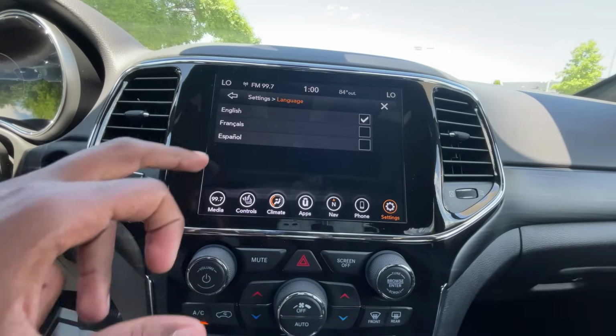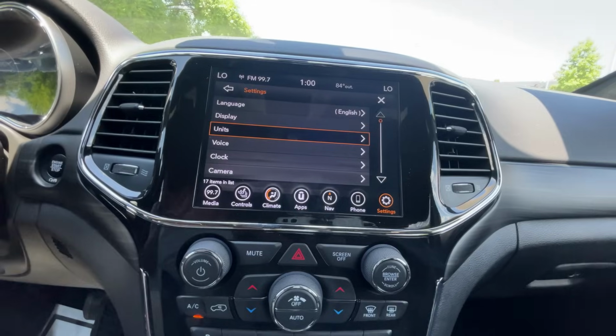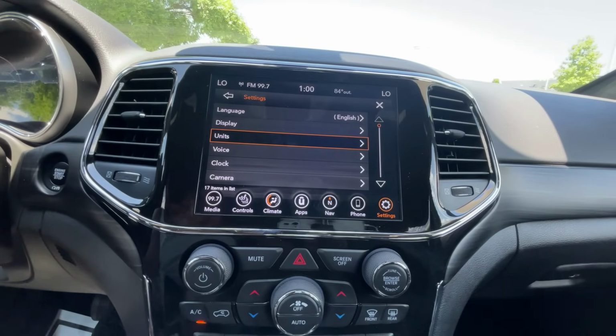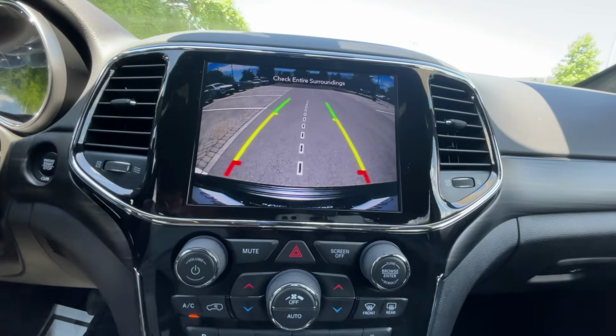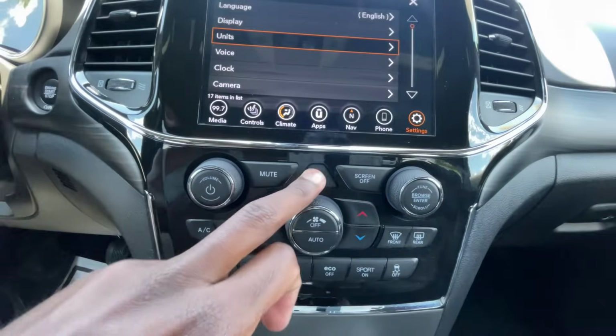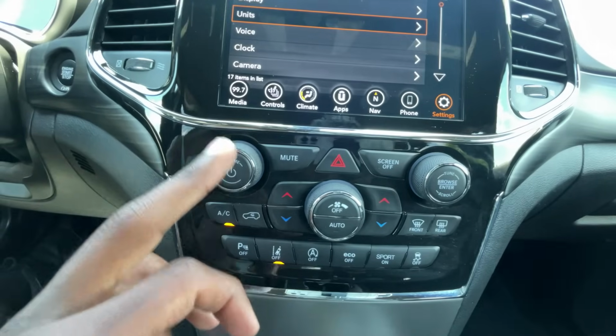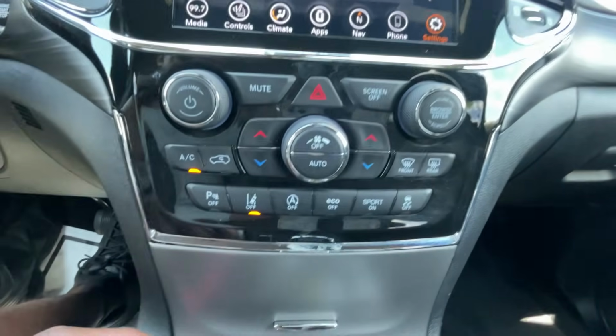And then if you want to change your language or your units of measurement, pretty easy to do. There's your backup camera. Guidelines follow you as you turn the steering wheel. Hazards here. Turn the screen off, mute, volume knob, tune knob there.